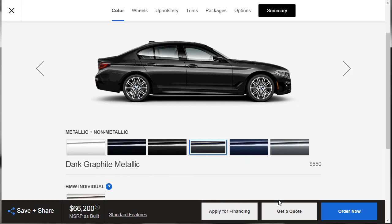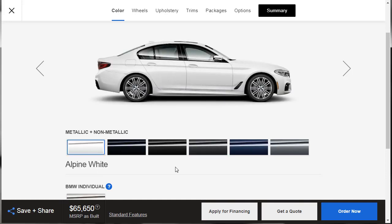Yeah, that color's okay. Actually, you know what? I don't want to spend any money on these colors because I don't really like any of them. Let's just stick with the Alpine White. It's a no-cost option, and I like it.